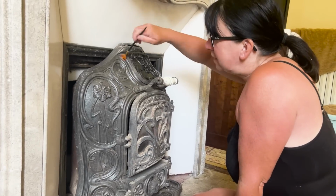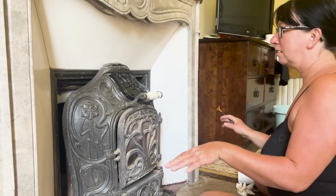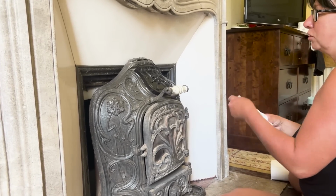It looks better already, doesn't it? Smells nice. Can you smell the lemon? I can. But after it's done, and this area is done, I'm going to put some candles in it and make it look nice anyway. So then she said, just dab it over with some kitchen roll.